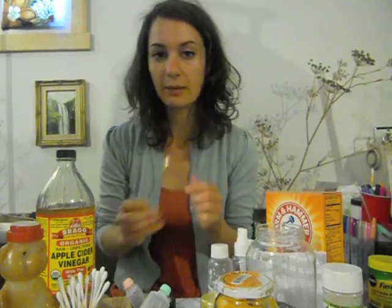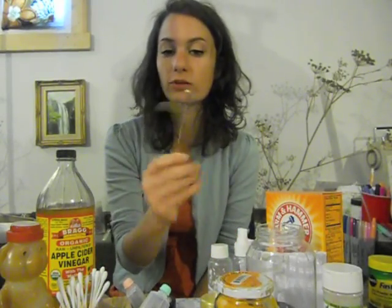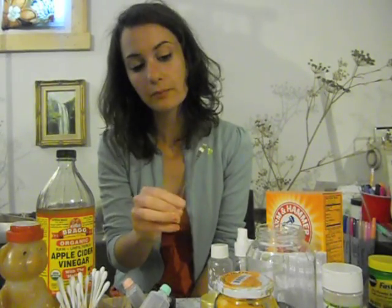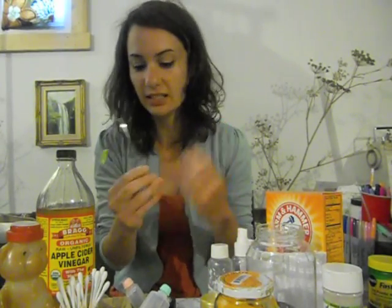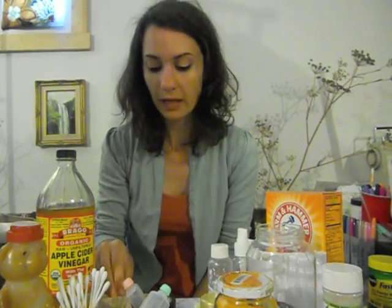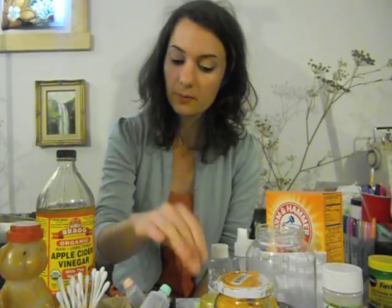Another thing that I love is my tongue scraper. This is a stainless steel scraper that I got on eBay for something like maybe $5 including shipping. And you just use it every day, scrape your tongue. You'll be amazed at all the white, nasty stuff that comes off. And it helps with breath. I think it helps with plaque, and I just love it.